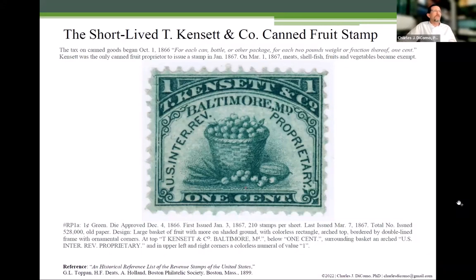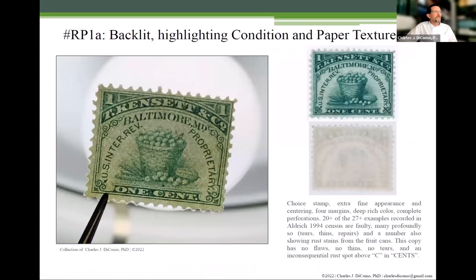So let's dive a little bit more now that we've talked about the stamp and the stamp that was issued. Let's look at this particular stamp that I was really fortunate to be able to acquire. I think it was January 2nd of this year, and it was overseas in the UK. I saw it, and I really fell in love with it as a diehard patent medicine revenue aficionado. Here is the front, and the reverse on the right. It's a very clean stamp.